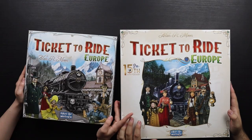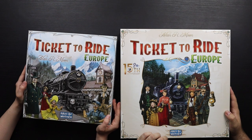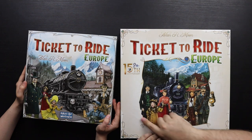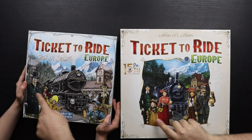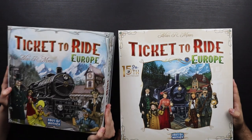So the covers, first of all, I like the new cover. It looks grand, but it's a big box. It is. So it's a bit updated artwork. Some of these characters look a bit different than they did 15 years ago. Let's open it up and see what's inside.